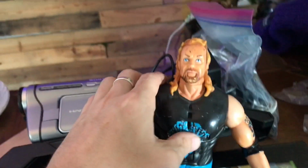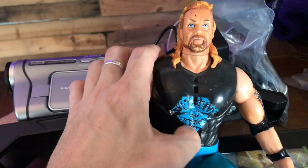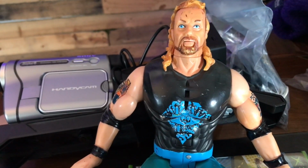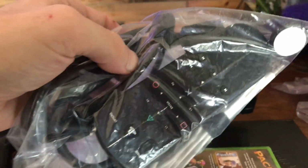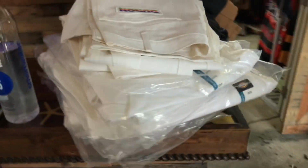Got my old man, DDP, and what does it say? I'm DDP. Get ready to feel the bang. Feel the bang. Bam. Got me a sealed copy of Sims Busting Out. I don't know why, but I did. PlayStation remote, kind of cool. Got a whole box full of these brand new painter's pants. That was pretty cool. Got some cool little pieces.